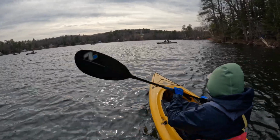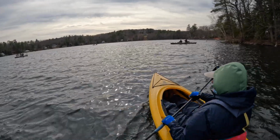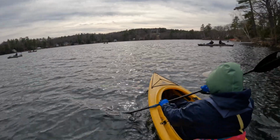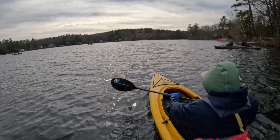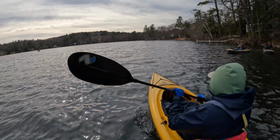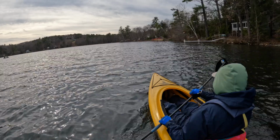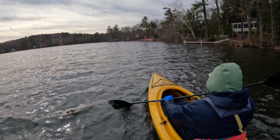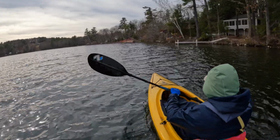So my first order of business is to get away from all these boats. I can count 1, 2, 3, 4 boats right in front of me, and there's more further out. Actually, there's 5 boats. Those are 2 kayaks, not 1. So the first order of business is to get away from all these boats, try to find some fish on my own. And the second order of business is to try to find a spot with a little bit less wind, just so I can cast a little bit easier.